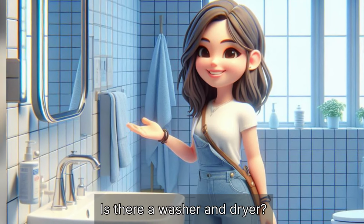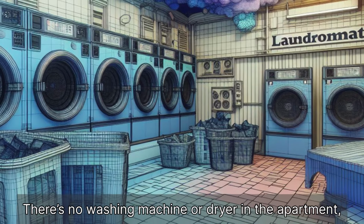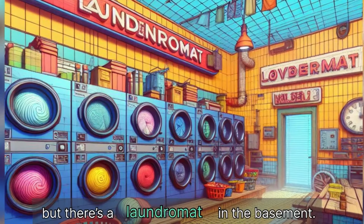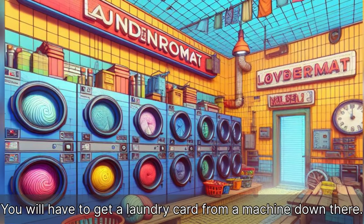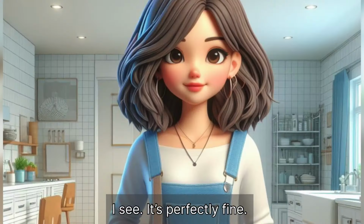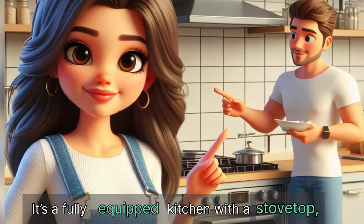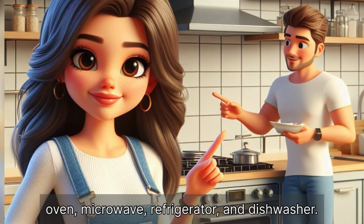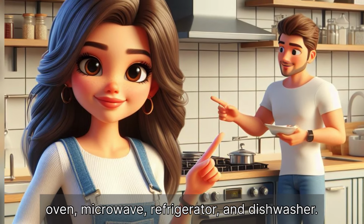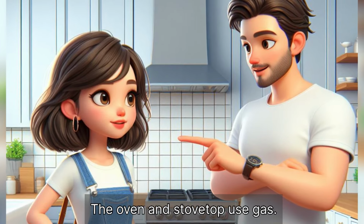Is there a washer and dryer? There's no washing machine or dryer in the apartment, but there's a laundromat in the basement. You will have to get a laundry card from a machine down there. I see. It's perfectly fine. It's a fully equipped kitchen with a stovetop, oven, microwave, refrigerator, and dishwasher. The oven and stovetop use gas.